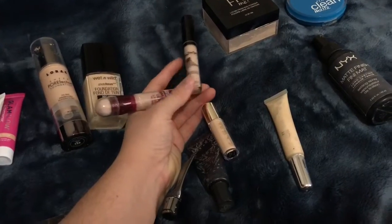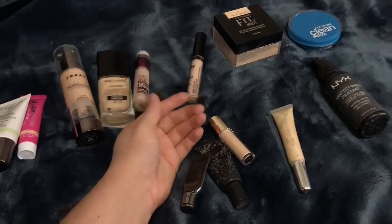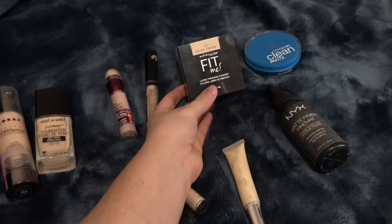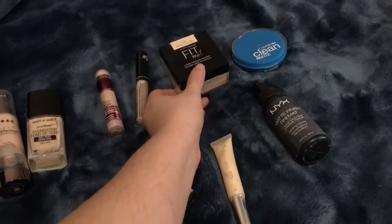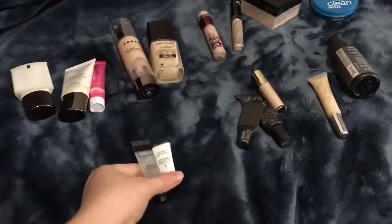I have 2 concealers. I have a NYX HD concealer, and I believe lights. And then I have a Maybelline Age Rewind. Again, once I'm done with this one, I'm going to use this one. I have 2 powders. I have a Maybelline Fit Me Loose Powder in Fair Light. And I have 2 itty bitty ones.